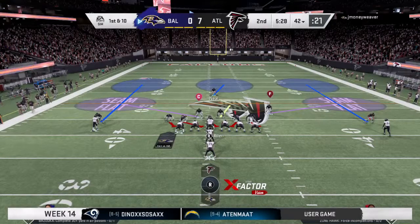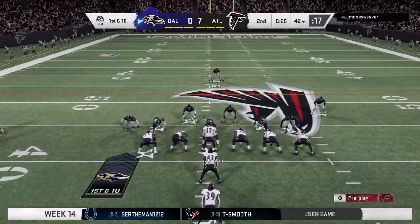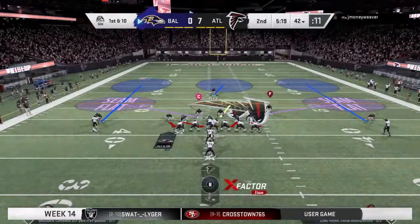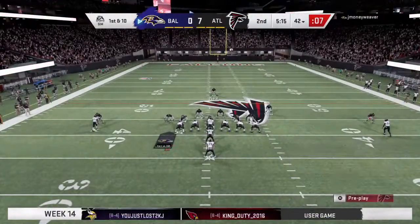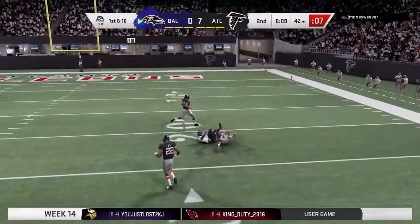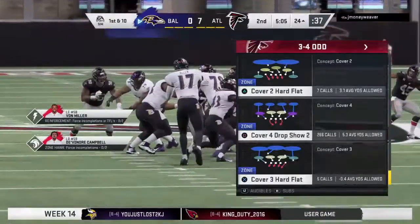Check three. Switch. Back. Hey, Zoo. 57, come on. Allen. He's going to float this one deep right side. It's caught inside the 25. It's a gain of 34.